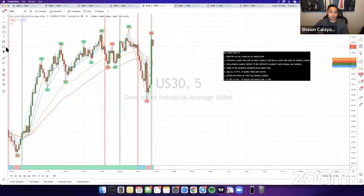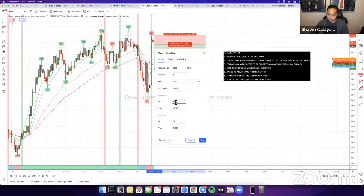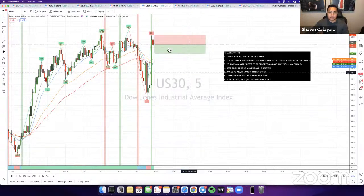So again, right here, guys, possible variation right here. You might have to just round it up, because the problem with these variations is that you've got to be super prepared for these moves here, or you're going to get caught.